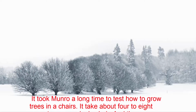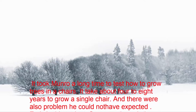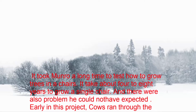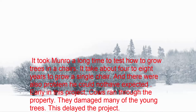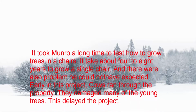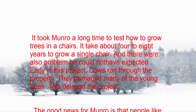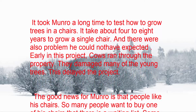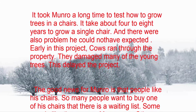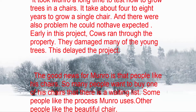It took Monroe a long time to test how to grow trees into chairs. It takes about 4 to 8 years to grow a single chair. And there were also problems he could not have expected. Early in this project, cows ran through the property. They damaged many of the young trees. This delayed the project.